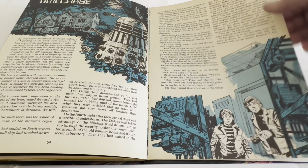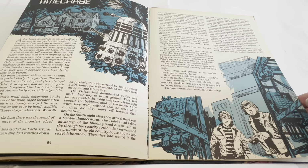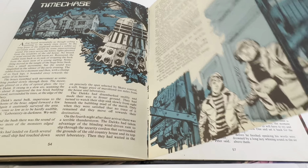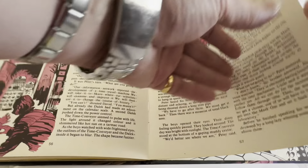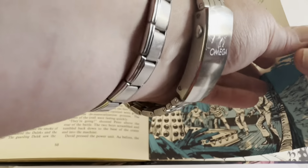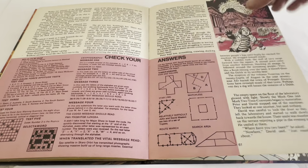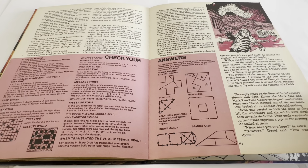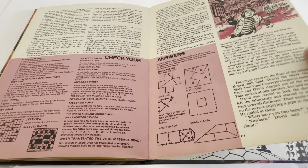Okay, and then I think this is the final story, which is Time Chase, again a full adventure story featuring the Daleks, and it is with monocolour illustrations. Okay, and yes, again, even though monocolour, really good illustrations. And then you've got all the answers to all the quizzes and the crosswords and the Krypton games or what have you.